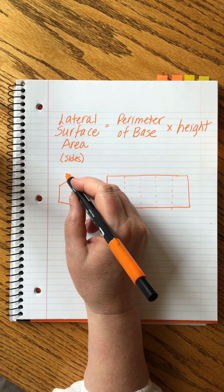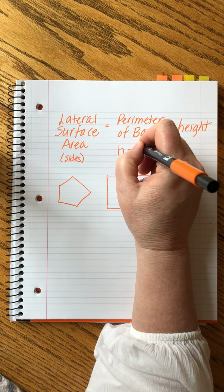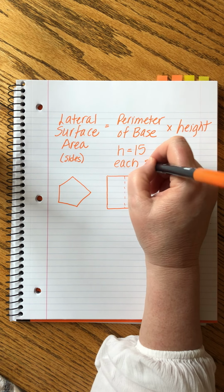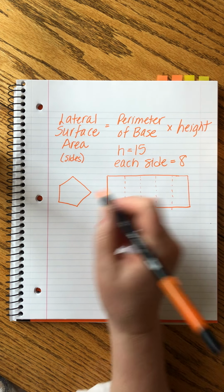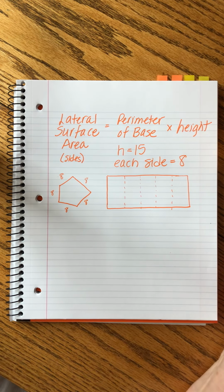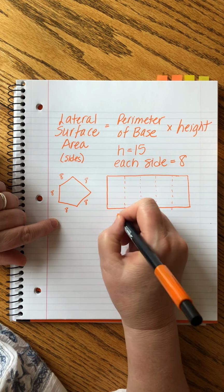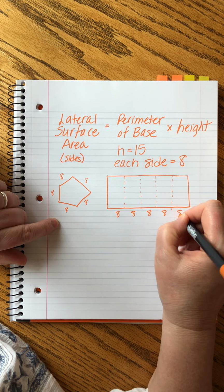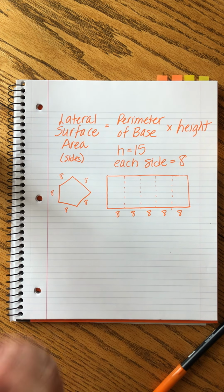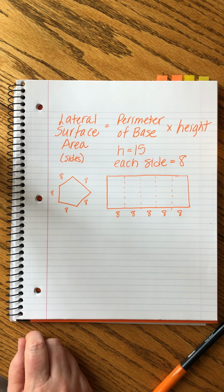Now, in the picture, it tells us that the height equals 15, and each side of the pentagon equals 8 units, okay? Like this, 8, 8, 8, 8, 8. Which means that if this cardboard would fold to go right around here, then it must also be 8, 8, 8, 8, 8. See, it's kind of like building IKEA furniture. You have to visualize these two flat things coming together and taking 3D shape. P.S., you probably could guess this, but I love building IKEA furniture. Absolutely love it.